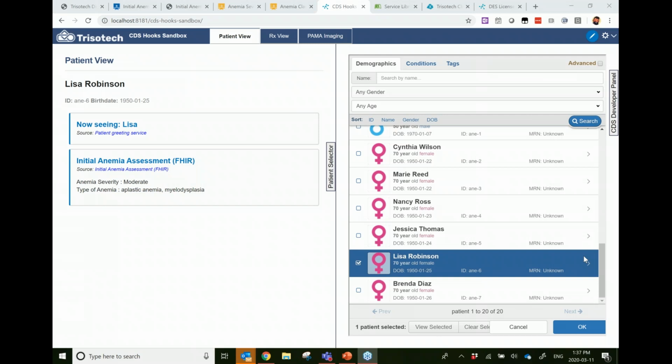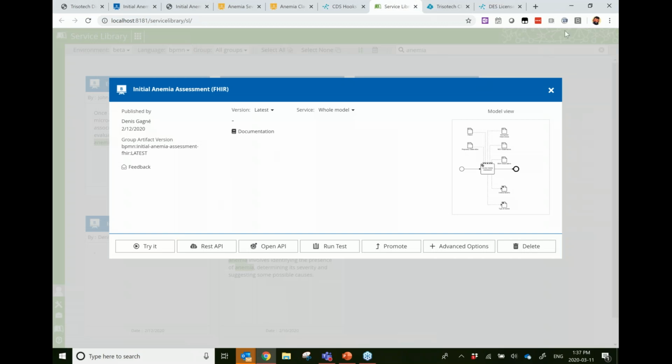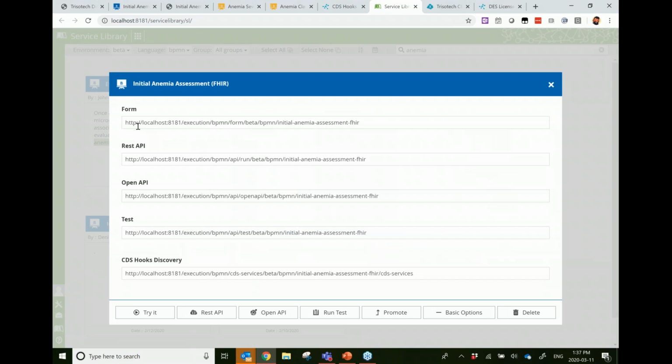Yeah, so fundamentally, this is part of the modern architecture of microservices. So all these services here are available as API services. So there's different endpoints that we provide here. There's an HTML form that is generated on the fly. There's a REST API. There's also an OpenAPI, which is a standard about API. And there's the CDS hook discovery. So all these APIs, all these services can be queried from any application. You can create your own web page that would query these services.